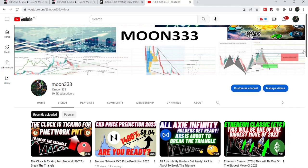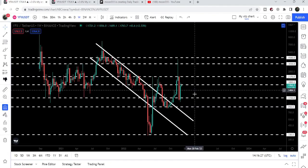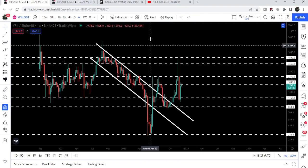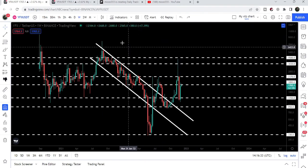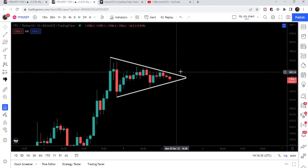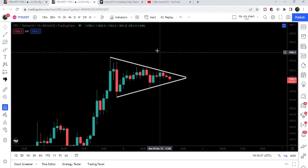Hope you're well and welcome to the new update on YFII token. In today's video, we will once again take a look at this big breakout from this down channel and this rejection from this $4,500 resistance as well. And on the smaller time frame chart, YFII token has formed another symmetrical triangle.